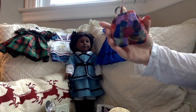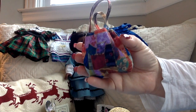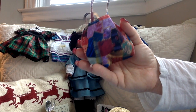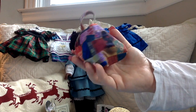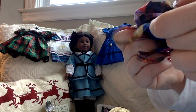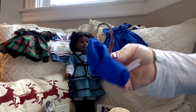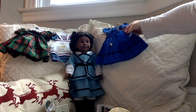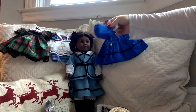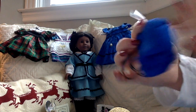So she has more of a quilted bag, very cute, pretty patterns. They're just on here, it's not actual quilted, which, I understand why, but kind of disappointing, it's just a screen print. And then on the inside of it is the pattern that goes with her dress, so it matches her dress. You could turn it inside out if you want to, but if you do, just cut off the tag.